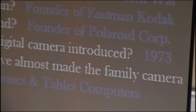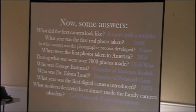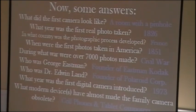Okay, now some answers. What did the first camera look like? The room with a pinhole. What year was the first real photo taken? 1826. But, as I said, there were a lot of people working toward making a photograph, so they wouldn't have to sit there and draw on the wall. So even though that's the first photo that has lasted, it wasn't commercially feasible yet. 1839 is when Daguerre turned his rights over to the French government. So we consider 1839 to be the official birth of photography.